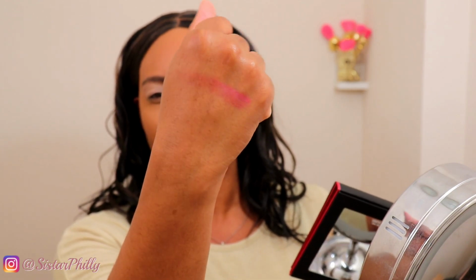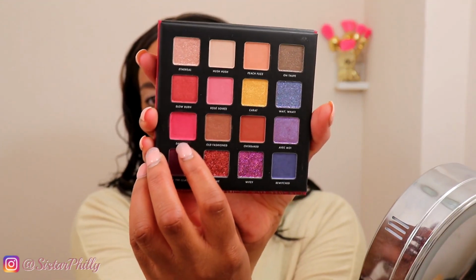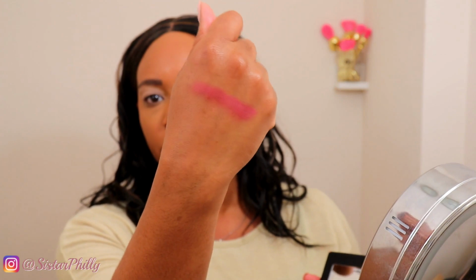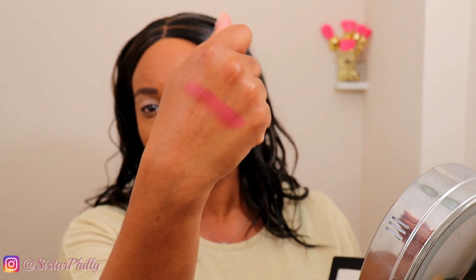And I feel like it's not super pigmented, but when you look at this shade in the pan, it kind of doesn't look all that pigmented in the pan either. But I just built it up, and I do think that looks a lot better.